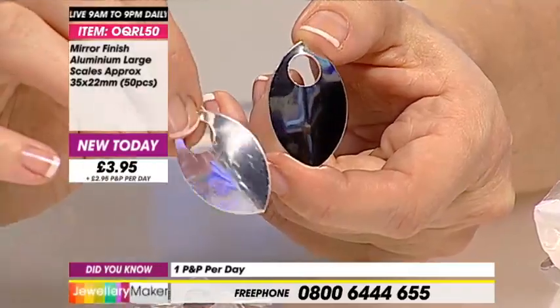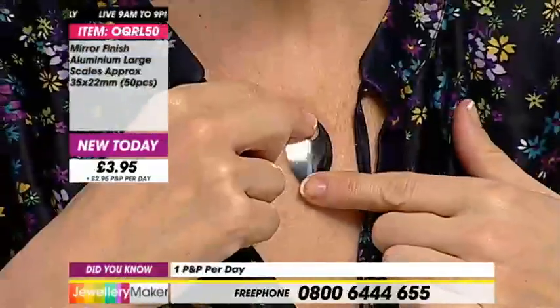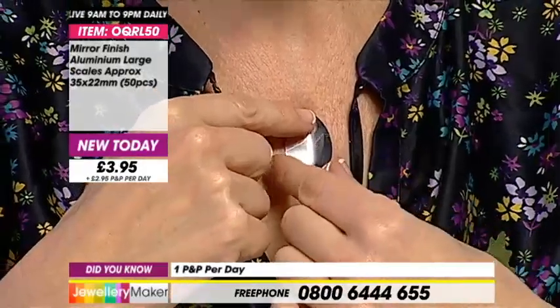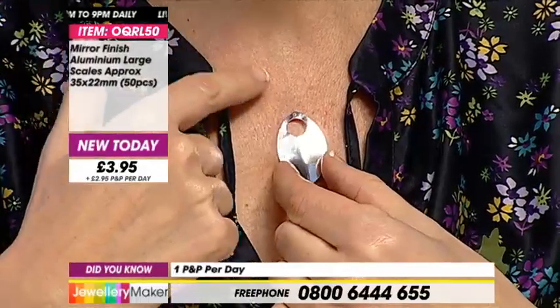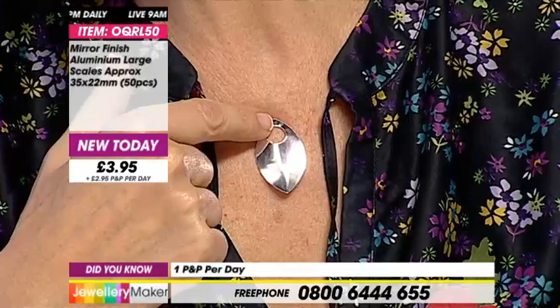New today. 100 for £3.95. And all you have to do is literally put one on a piece of leather. That's what I saw with one of Debbie's designs. And that was it. It was just a really nice pendant. And what she had was a smaller scale mail over the top, like a matte finish with a polished one or a black one. That was just on a little bit of leather cord, and it was just beautiful. It was like a modern take on your dog tags.